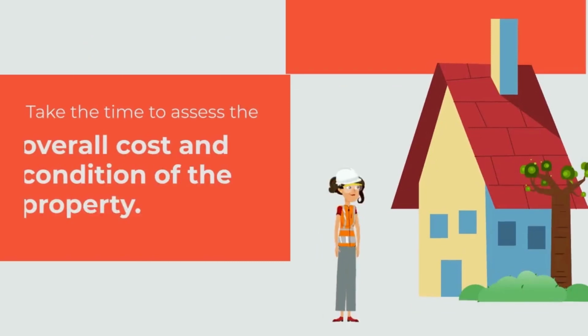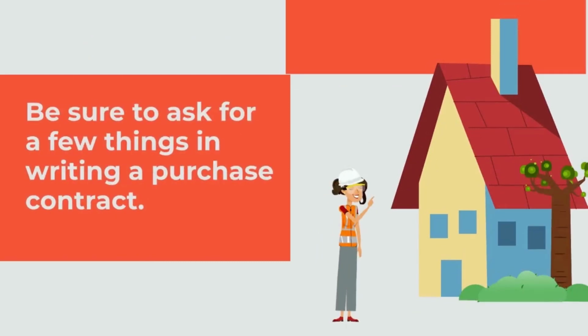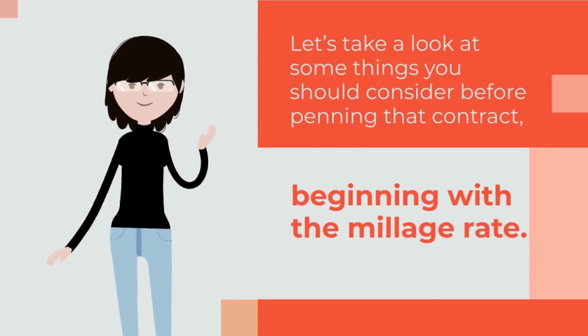Take the time to assess the overall cost and condition of the property, and don't be afraid to ask for a few things in writing in a purchase contract. Let's take a look at some things you should consider before penning that contract, beginning with the millage rate.